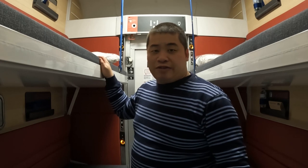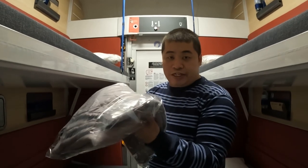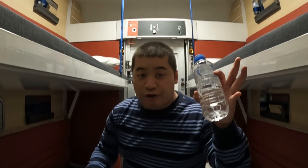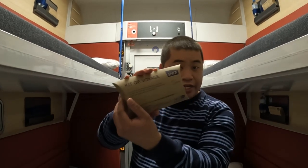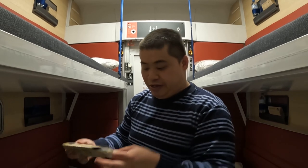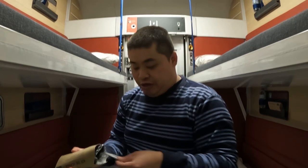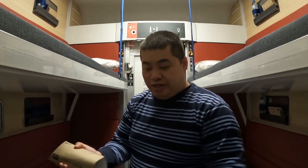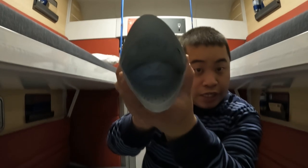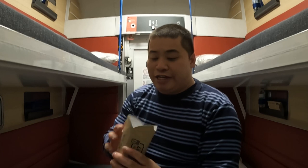Now let's talk about what you get for amenities from this first class Couchette. Each passenger will get a pillow, a blanket, which also functions like a sleeping bag because no sheets are given to you, a bottle of water, and a little amenity kit. Inside: earplugs, wet towel, peppermint, another wet towel, eye mask, and surprisingly on the inside, I hope you can see it, there's a Sudoku puzzle, including a solution. A nice little gimmick, I would say.